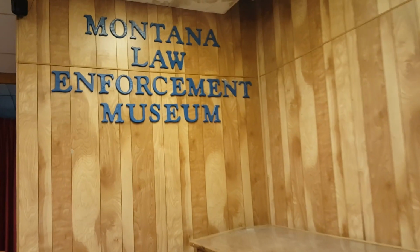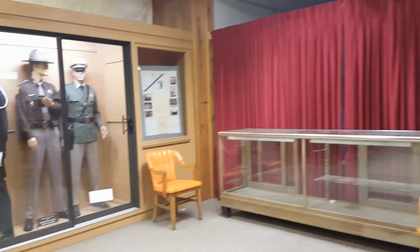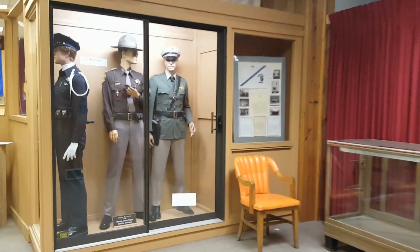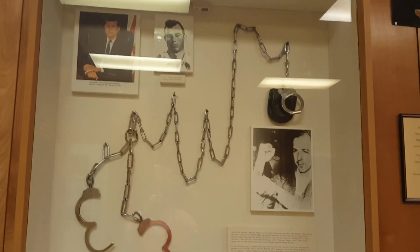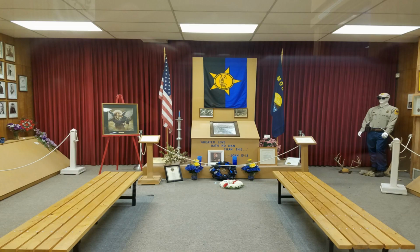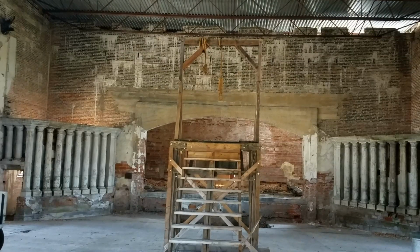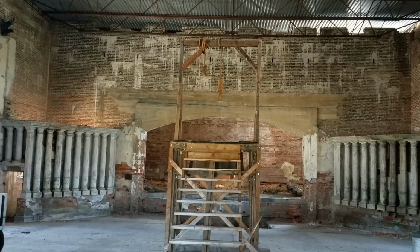This is the Law Enforcement Museum. Okay, this set of handcuffs was used to transport Lee Harvey Oswald. They call this the Galloping Gallows.